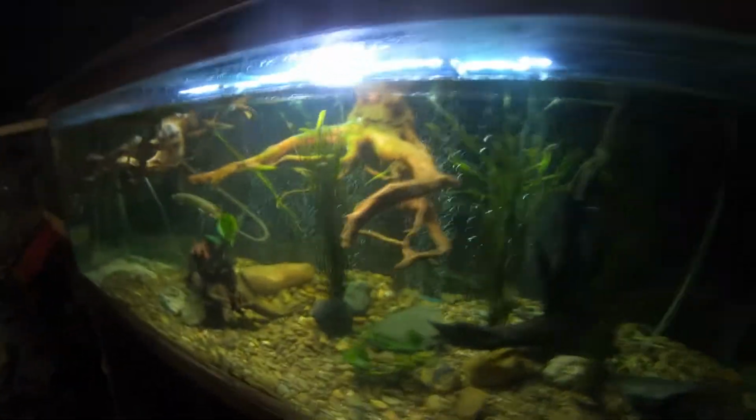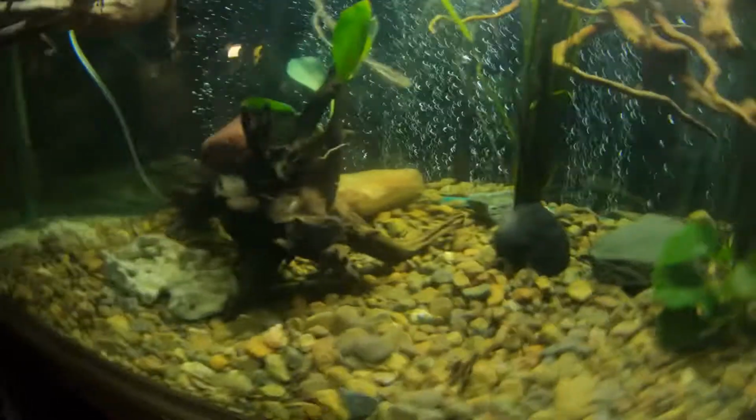You can't see, but I've got axolotls in there. This is my new tank that I set up. Yeah, so there's quite a bit going on in here.